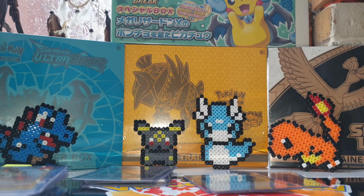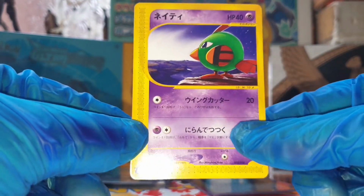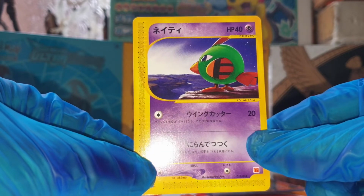They have super high-powered zoomed, what's the word? Not microphone. Oh god, that's going to bother me now. Anyway, they can zoom heavily on the cards. Microscope, that's the word. There we go.